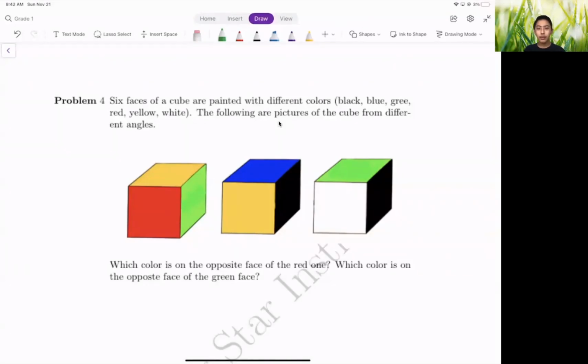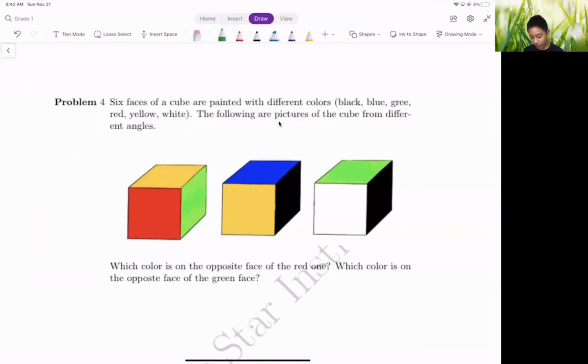So we know that the black is next to both the yellow and the green. Black should go right here. And we also know from the second picture that the blue is touching the yellow. And since we have 2 spaces left, we know that blue cannot be at the bottom since blue should be attached to yellow. So therefore, we know that blue should go right here. And just to clarify, the bottom is the white because that's the only color left.